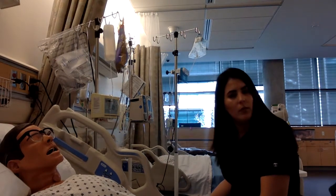Anytime you're looking at drainage, you always want to note what the drainage looks like, the consistency, the color, and things like that. Especially here in Texas, you're going to find a lot of people have seasonal allergies, or what we like to call the Texas allergies, around the clock, every day of the year allergies. So it's really common. So know what those common signs and symptoms are, and whether there's anything new or different for this patient compared to what they're normally used to.